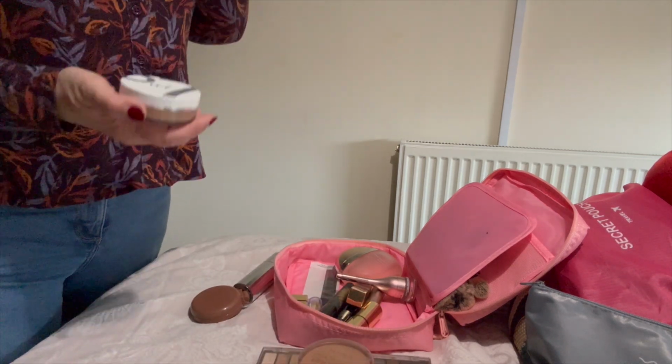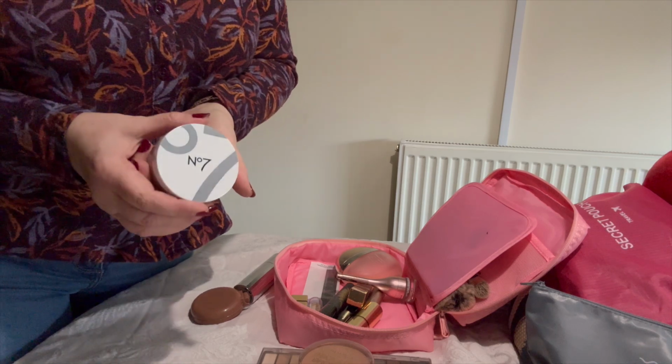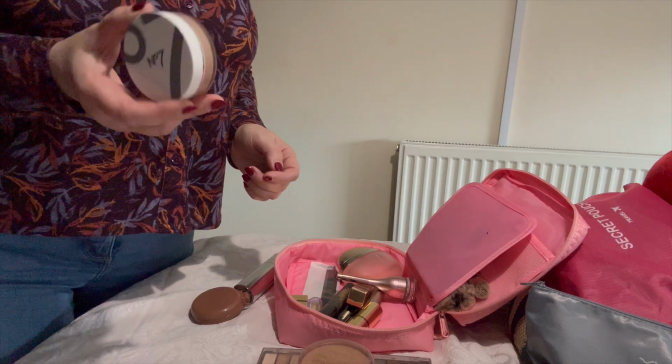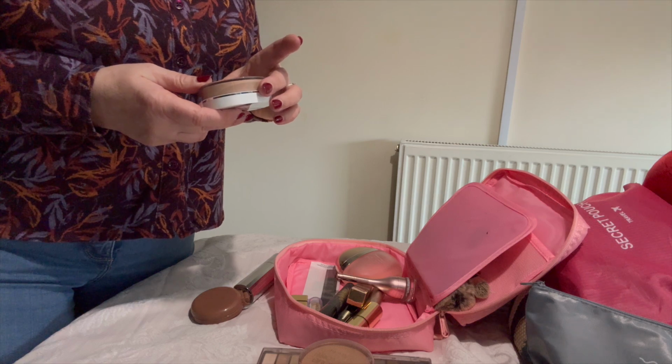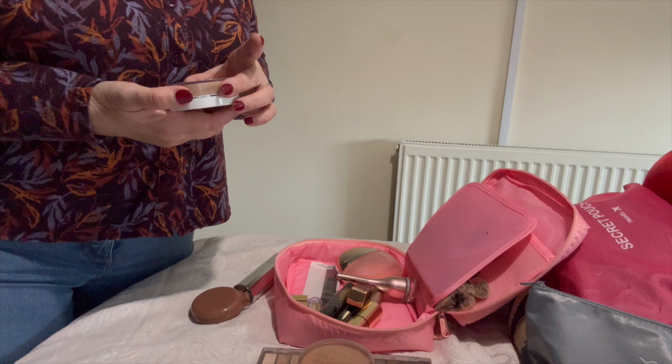And that's my foundation. And it's a powder foundation. And my sister told me about that. It's absolutely brilliant. So I'm taking that with me. I have, what is it? Mineral Perfection Powder Foundation. Suitable for sensitive skin, and it's number 7 from Boots.